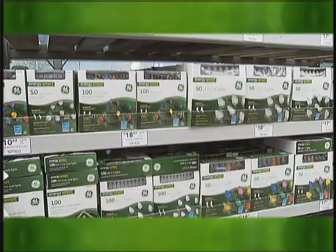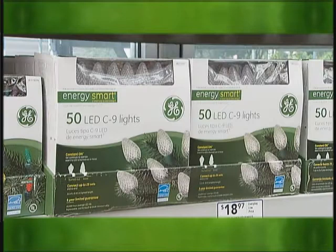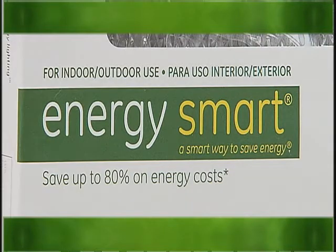There is an excellent way to save money this holiday season and be energy efficient, and it is through using LED holiday bulbs. LED stands for light emitting diode, and they're very energy efficient. In fact, about 80 to 90% more energy efficient than the standard holiday lights. So who doesn't love to save money during the holiday season, right?